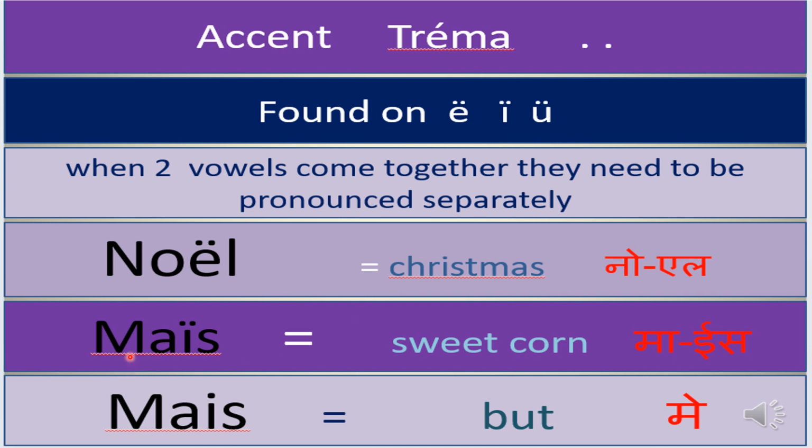Next word, maïs, M-A-Ï-S, which means sweet corn. Again two vowels together, so I'll break the word from here. Trema on the second vowel, so ma-is. Next is the same spelling, M-A-I-S, but without any trema. Now I'm going to read it as mais, which means but. So here you see that the meaning has changed, isn't it? These accents change the sound, the way of pronouncing a word, and also the meaning. We have seen this many times.